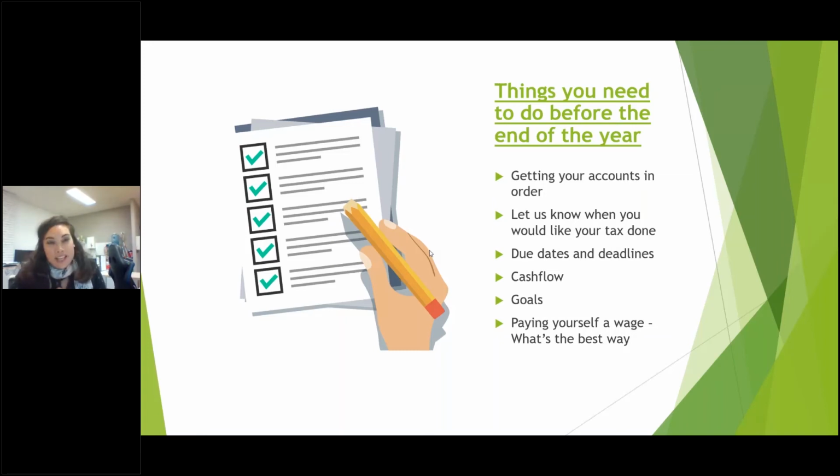Let us know when you want your tax done. So yeah, get in contact with us, and particularly if you want it urgently, please let us know so we can start to prepare and provision time for that as well. Due dates and deadlines, we've already talked about it. Just be aware of those things. I think some of our clients rely on us reminding them, which is fine, but still it's important that you're aware of those deadlines.